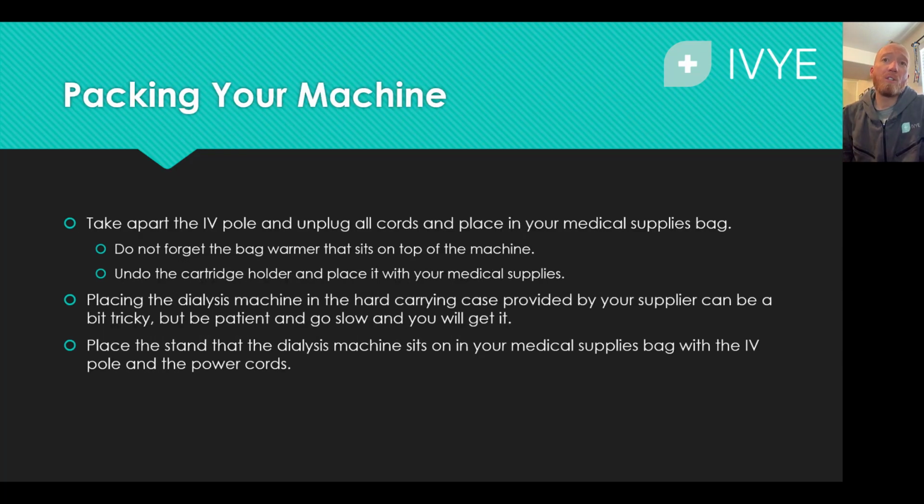Packing your machine is one of the most difficult parts because it's heavy and awkward, but take your time, go slow, and make sure you have all the cords and accessories that go with your machine. Take apart the IV pole, unplug all cords, and place those in your supplies bag. Don't forget the bag warmer and the cartridge holder if using the NxStage machine. Getting the machine into the metal carrying case can be a little tricky because it is a snug fit. Don't force it, take your time, and make sure you have help packing it up. Place the stand that the dialysis machine sits on in your medical supplies bag with the IV pole and power cords.